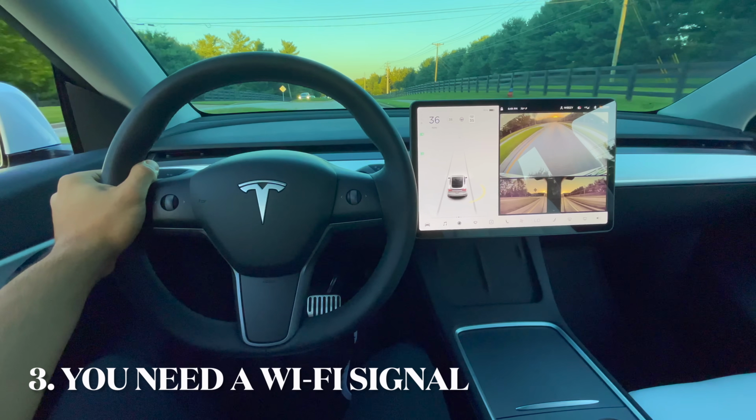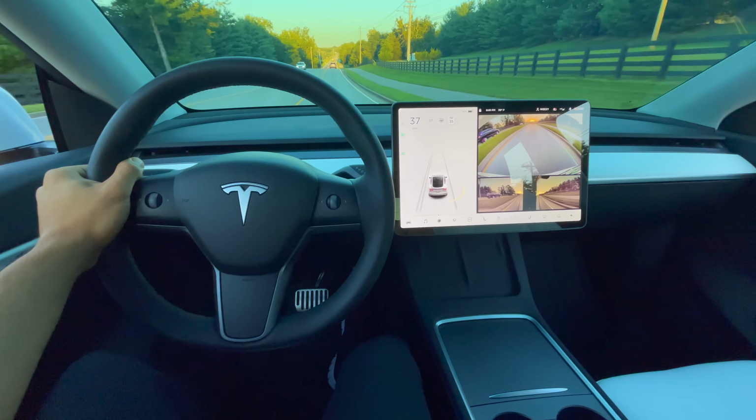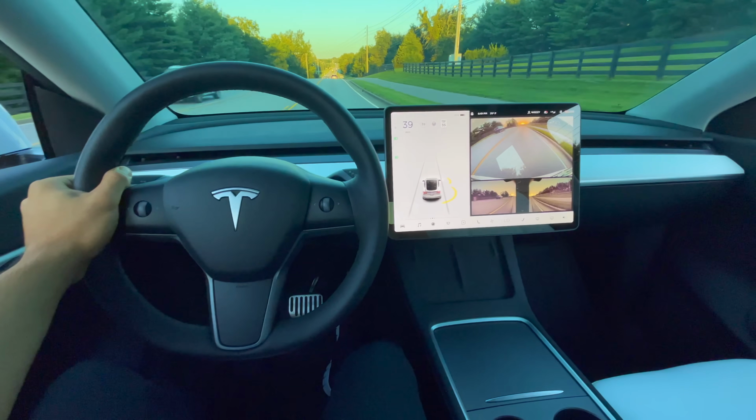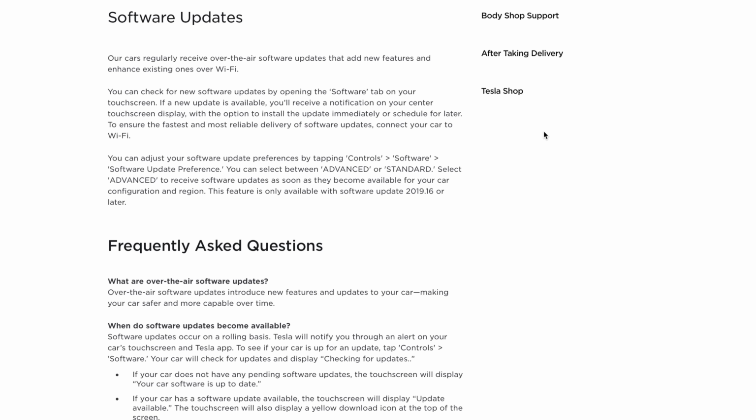Another thing that will be new for you is to have a strong Wi-Fi signal wherever you park your Tesla. For your previous vehicles, you probably did not have to think about this since they did not receive any free over-the-air software updates. Over-the-air software updates introduce new features and updates to your Tesla. This makes your car safer and more capable of new features over time.